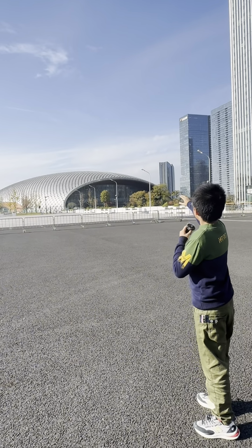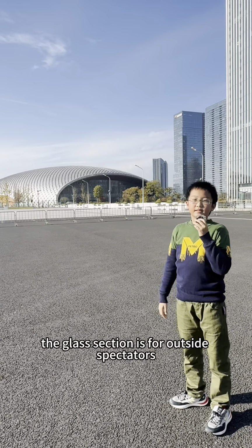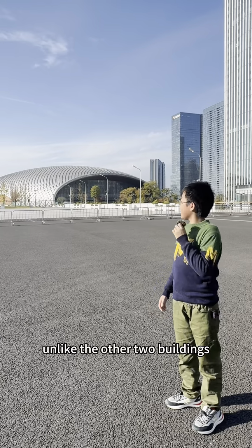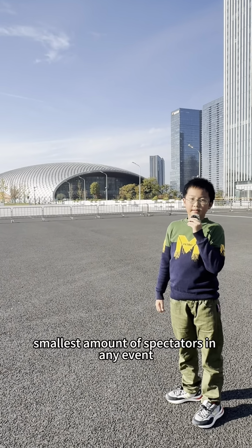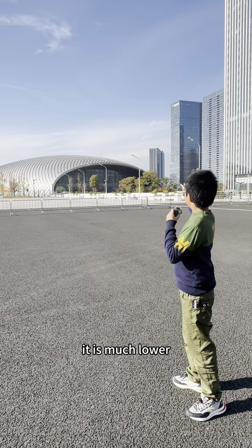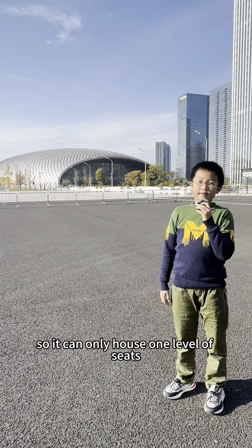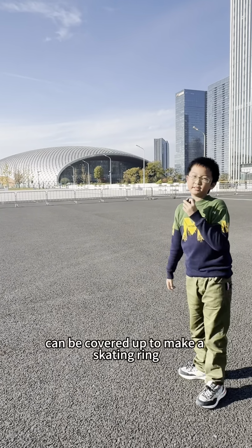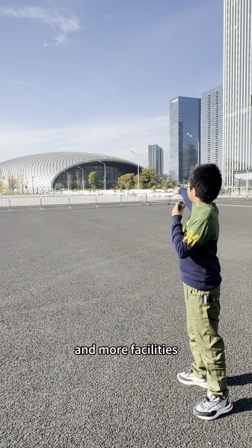The ring ends at a glass section. The glass section is for outside spectators to see into the crowd. Unlike the other two buildings, this building contains the smallest amount of spectators in any event. That is because it is much lower. It is built in a less stadium style way, so it can only house one level of seats. Inside, the swimming pool can be covered up to make a skating rink and more facilities.